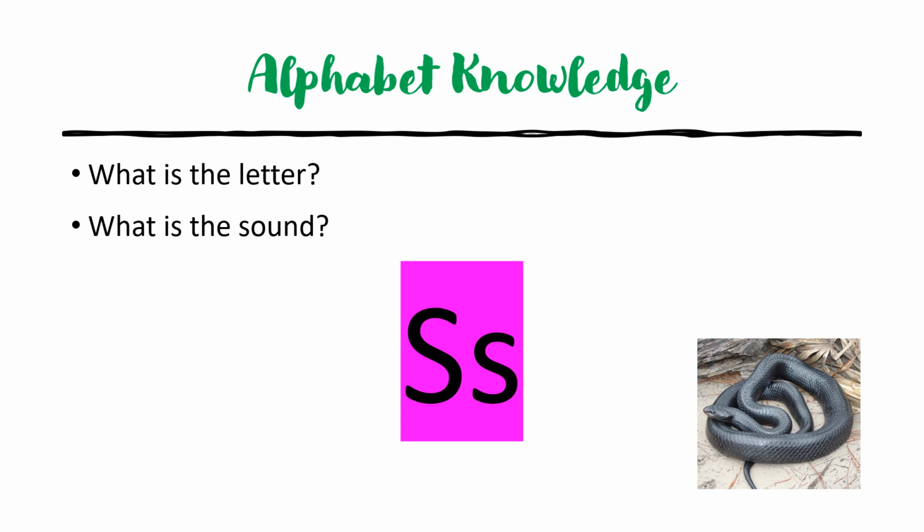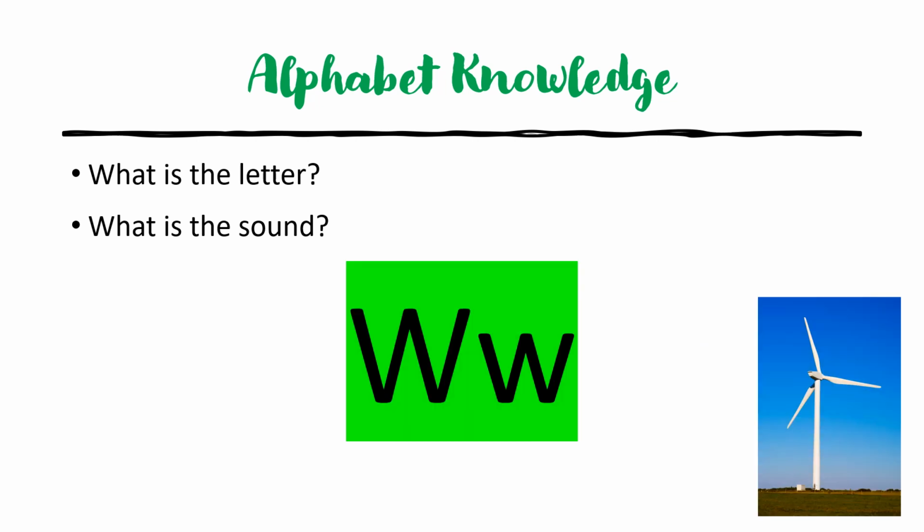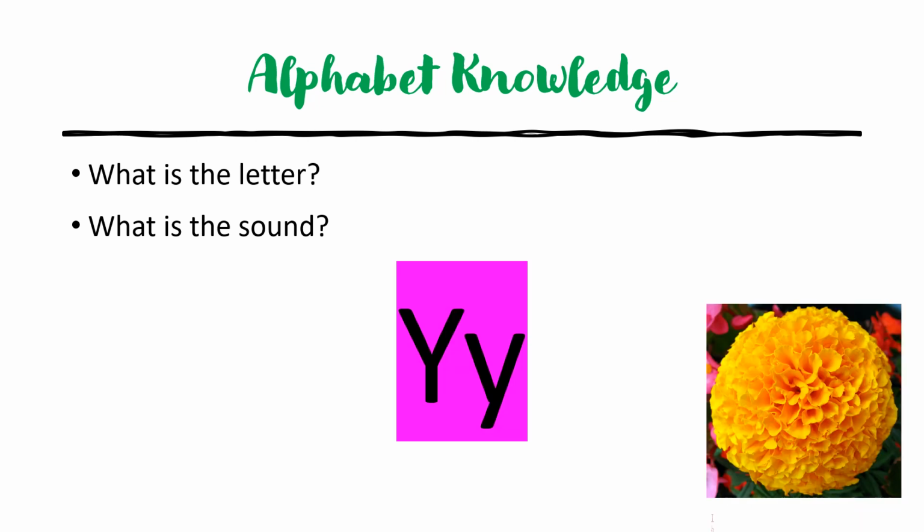What is the letter? S. What is the sound? S. What is the letter? X. What is the sound? What is the letter? W. What is the sound? Wa. What is the letter? Y. What is the sound? Ya.